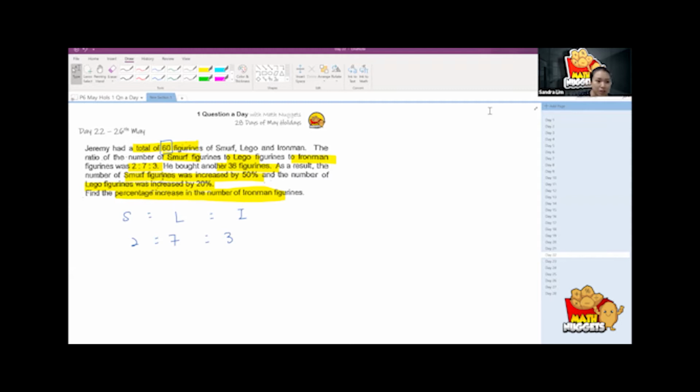Right now, we know everything, right? 2 plus 7 plus 3, we know altogether we have 12 units. So we already know that 12 units is actually 60 figurines. So 1 unit will be 60 divided by 12, which is 5. So you can solve for your Smurf, Lego, and Iron Man individually at the beginning.